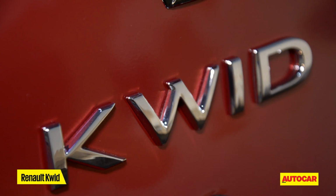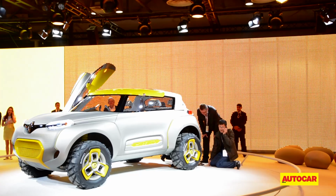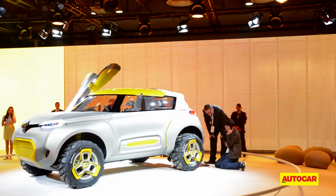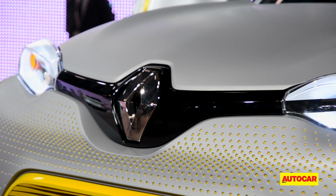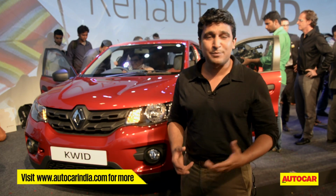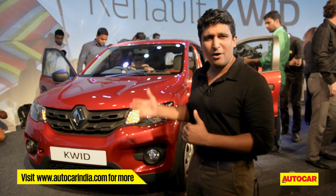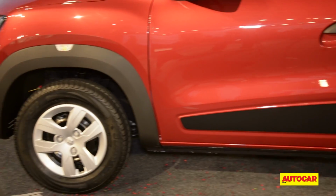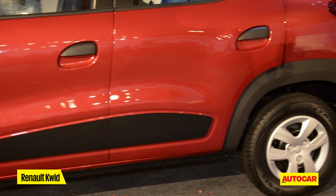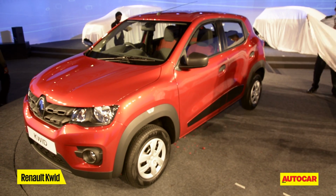We first heard the Kwid name at the Auto Expo in 2014 when Renault showcased a concept, a sub 4 meter, 3.6 meter long SUV concept, a crossover, and this carries the same name and also the same spirit, because Renault are calling it an SUV. This looks about 3.6 meters long. And the production version is just a little bit longer with 3.68 meters of length, but that's still pretty compact.